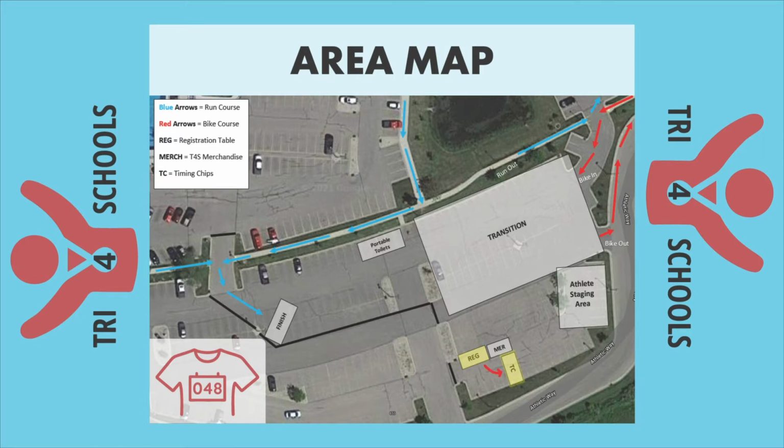You must bring your bib with you to the timing chip area so that our volunteers can confirm that you received the correct timing chip. Volunteers will place your timing chip on your ankle. The timing chips are yours to keep or dispose of after your race.